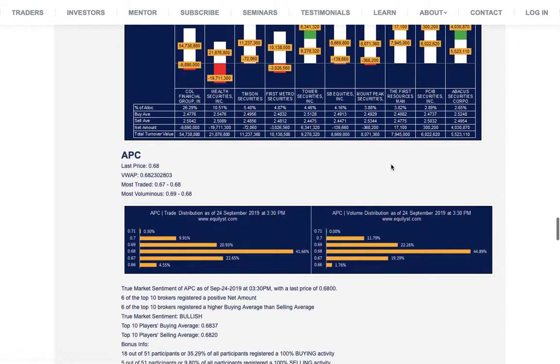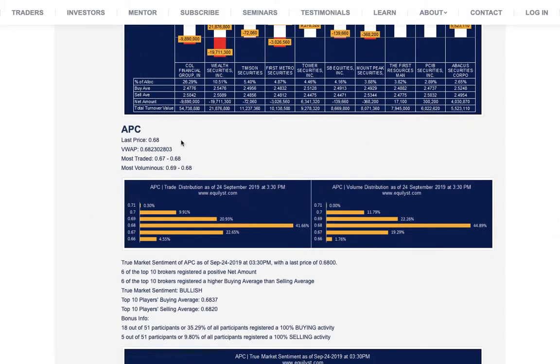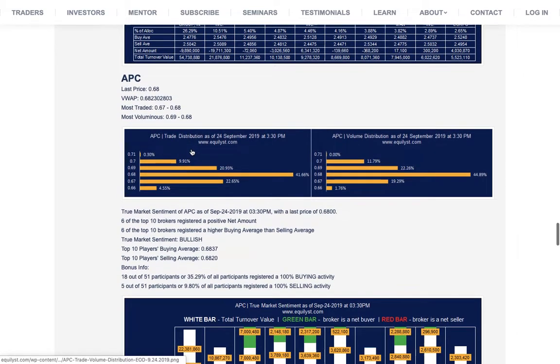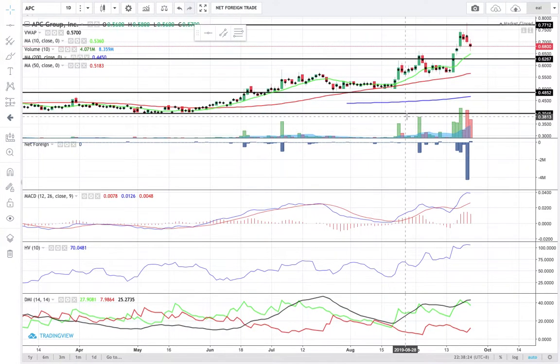Yeah, I already mentioned support and resistance. The last price is lower than the VWAP. That's not a good thing if we are looking for buy signals. It's a bearish momentum power indicator. It's a bullish true market sentiment, meaning to say the majority of the top 10 brokers found some interest to buy the dips at 0.68.